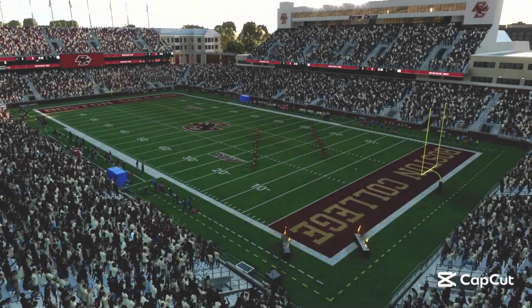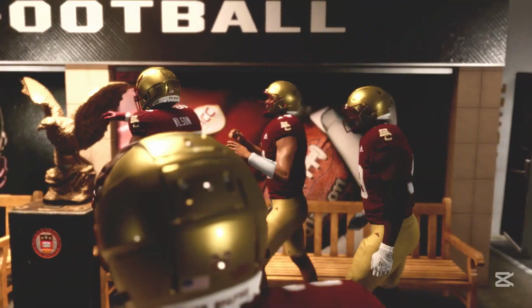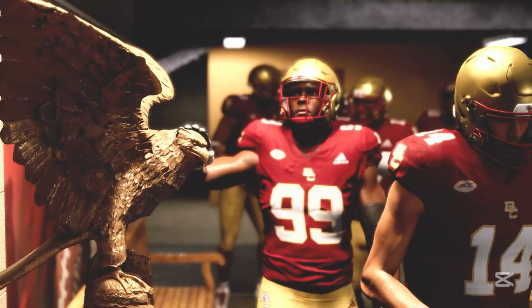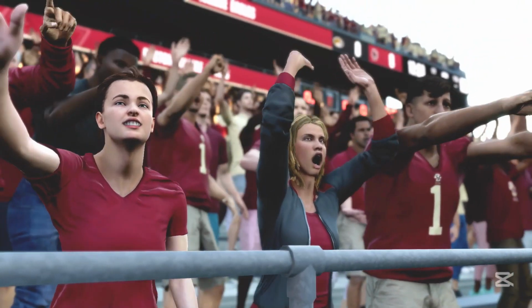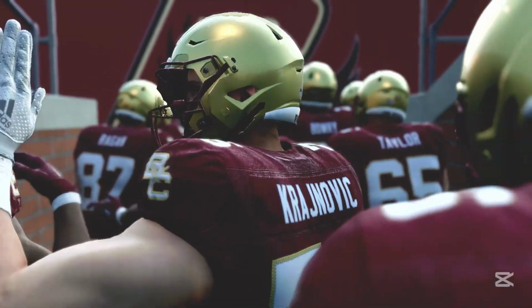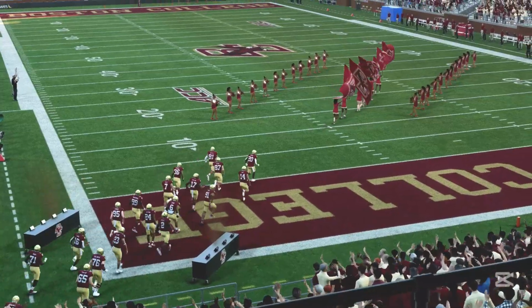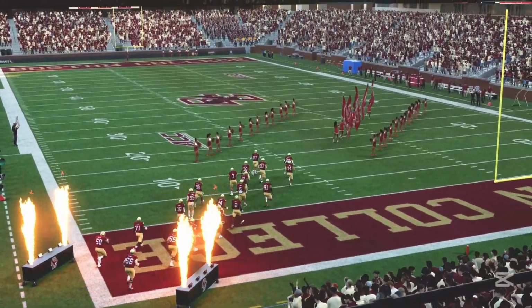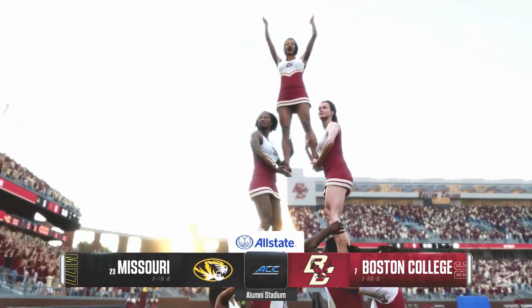Welcome, everyone, to Chestnut Hill, home of the Boston College Eagles, where fans are quickly filling up Alumni Stadium in anticipation of a terrific clash we have ahead. We've got a top 25 matchup on hand. Two of the premier teams in the land looking to make a statement that will resonate. As we'll see, the number 23 team in the country, the Missouri Tigers, taking on the 7th-ranked team in the land, the Boston College Eagles.